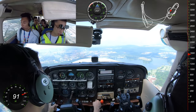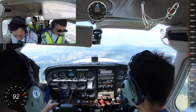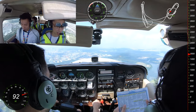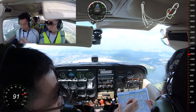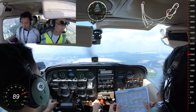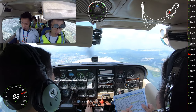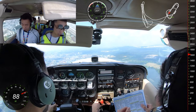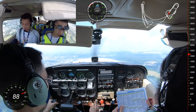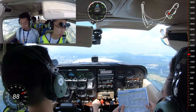Okay, let's do the after takeoff checklist. But you just read to me. After takeoff, what was it? Climb. Climb? Okay. Power set. Instruments, taxi light off, landing light off, flight plan open, yeah. Okay.